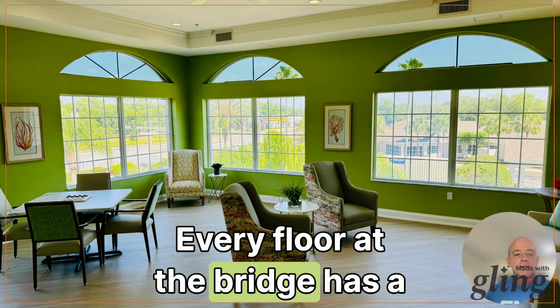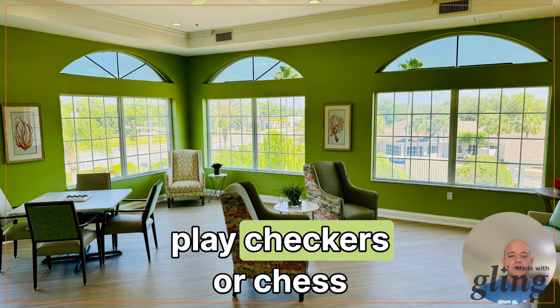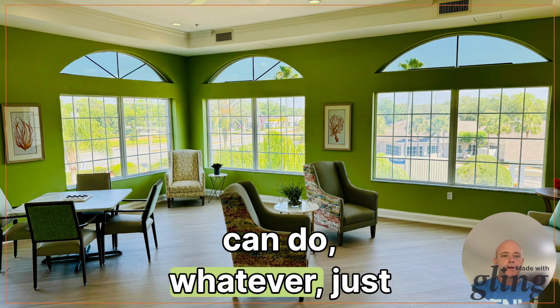Every floor at the Bridge has a different color. This is the green floor here. Just another place people can hang out, play checkers or chess, watch. There's a TV on the other side. Different little activities they can do, whatever, just socialize.